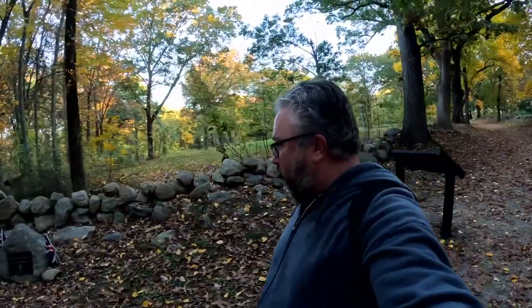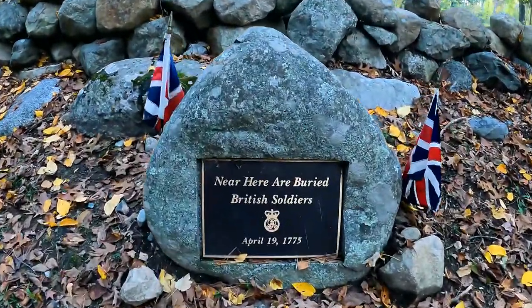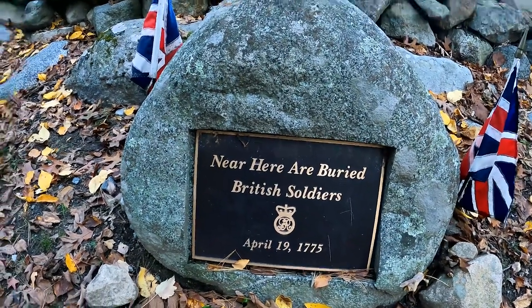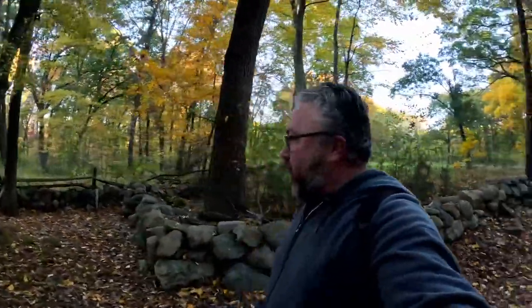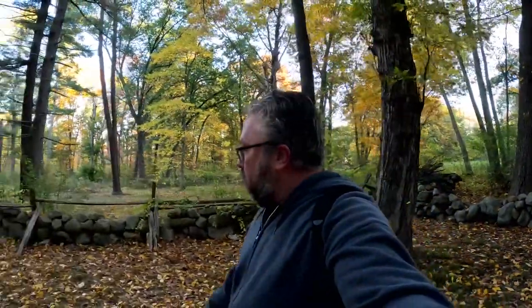So this is the area known as Bloody Angle. I guess some of the storyboards around here say some of the most intense fighting happened around here. But here it says near here are buried British soldiers on April 19th, 1775. But man, you can only imagine what happened here. And see all the stone walls, and it's a beautiful, beautiful area though. Can't beat it.